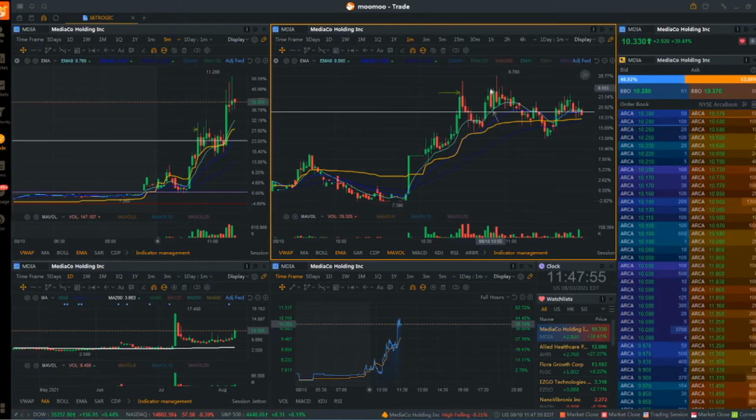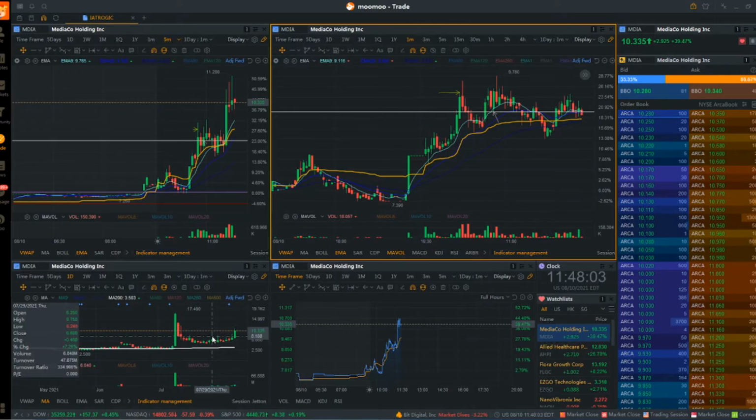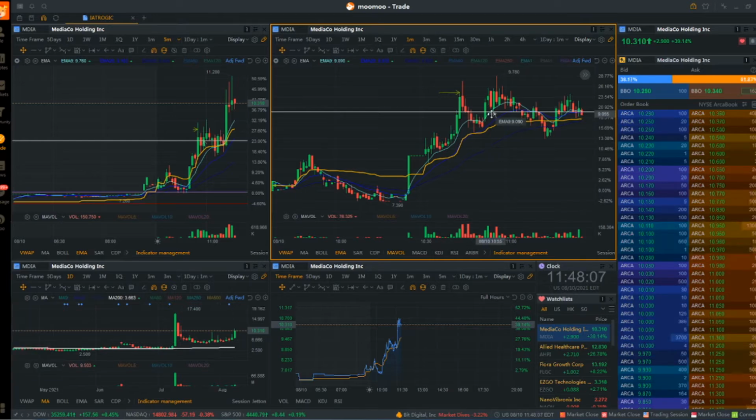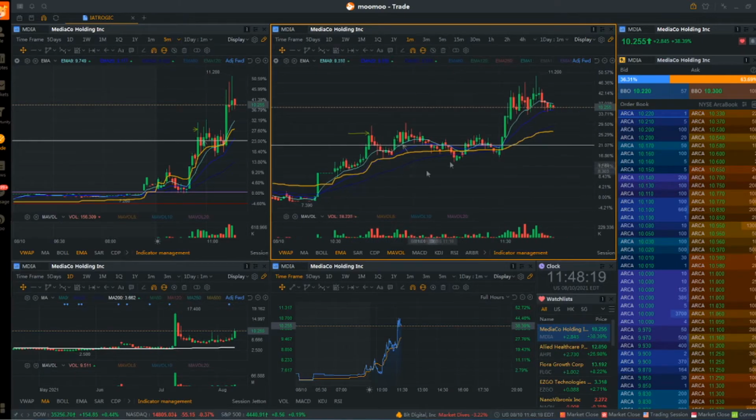And when it came here, I thought this was the end of the move. So when it was coming back down to this, the previous day high, I think it was probably around here. 975. No, maybe it's the other one, the high of the previous. Yeah, I think it's 910, this one. So I got out here. However, it completed the 978 here, and this is the full move.